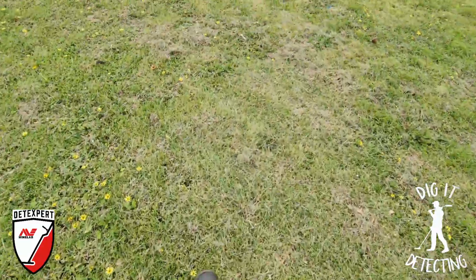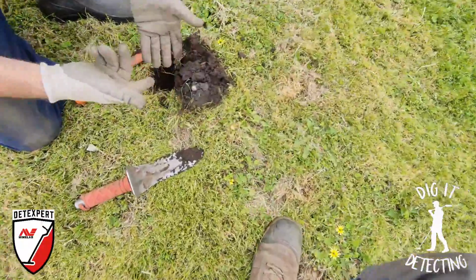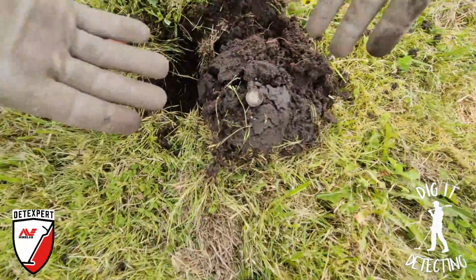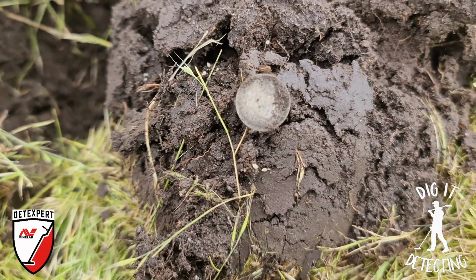Luke's just yelled out silver. Let's go have a look what he's got. I think he's nailed it. He has two. I love the presentation too. Wow, that is awesome.